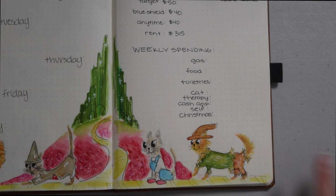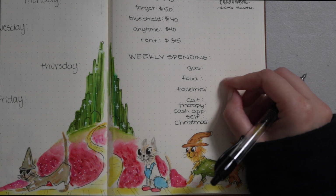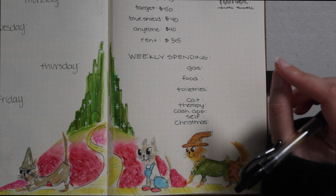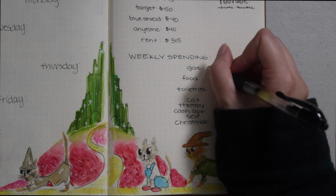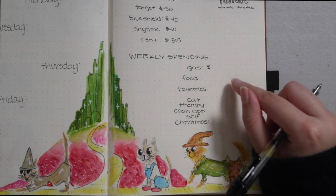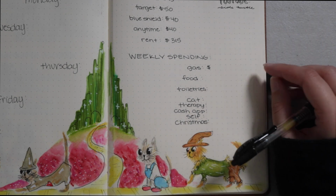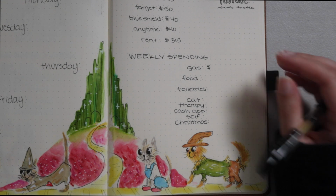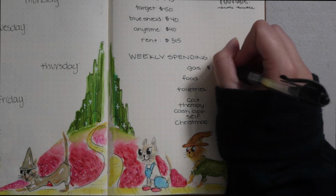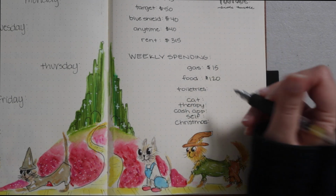Scooting on down here. Oh, hi kitties. So weekly spending. So we have gas. I said last week I wasn't gonna put away any money. I'm gonna put away some money for this. You never know, you know? But also additionally, I am actually going to work in office tomorrow and other little adventures that are happening. So I figured I'm gonna need to get gas. So that gets $15.